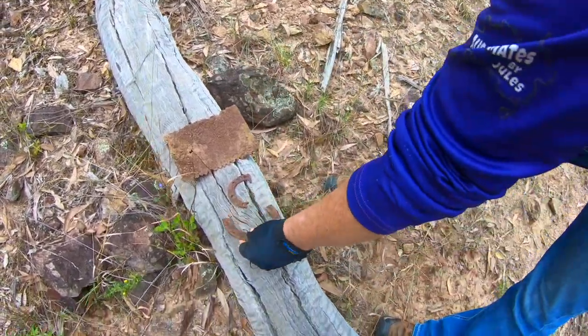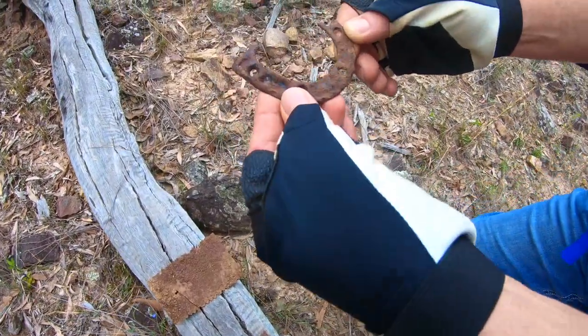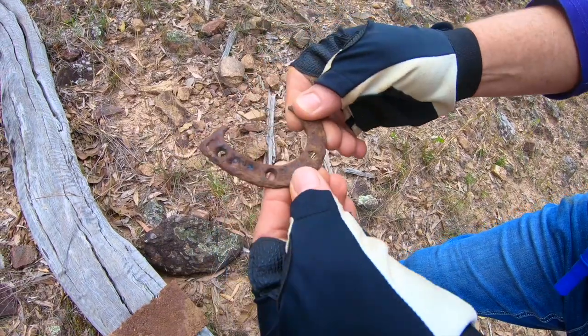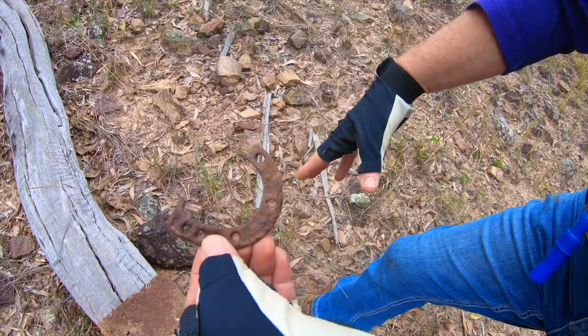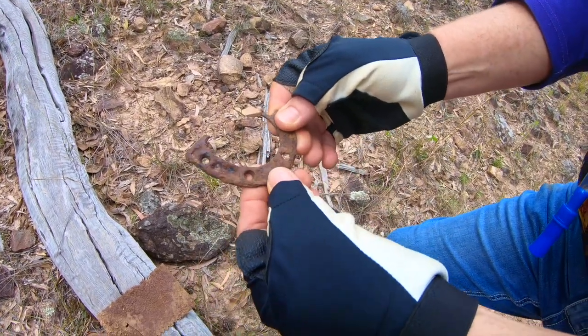This one here's a boot heel tack, off the heel of your boot. And all the old timers used to use these to preserve their shoes because they were so expensive. So it would have been probably a full leather sole, and they tack them on the heel so that their boots don't wear out quite as quickly.